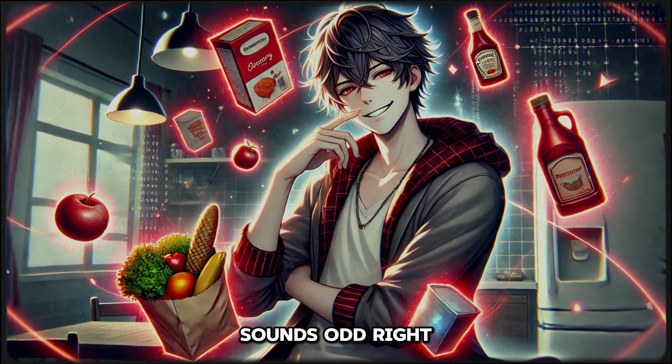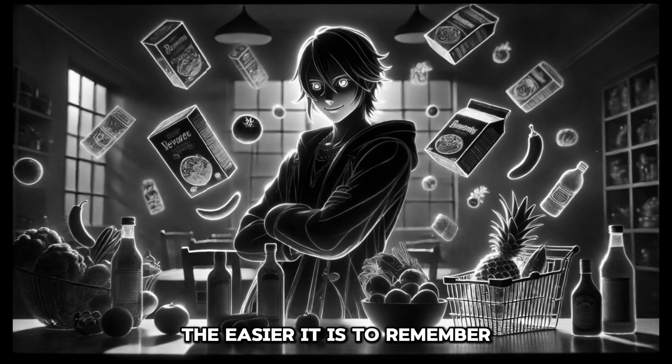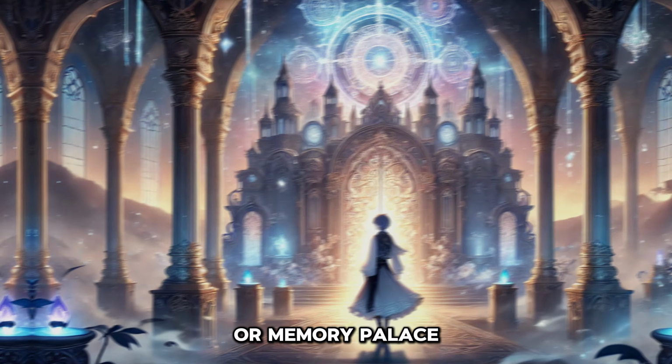Sounds odd, right? That's the point. The stranger and more vivid the image, the easier it is to remember. This technique is also called the mind palace or memory palace.